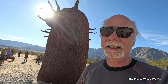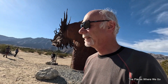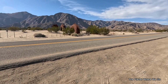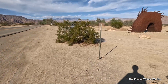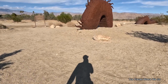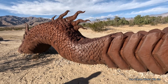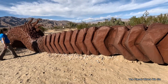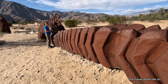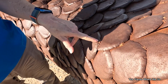Yes, indeed. We've got a dragon in the desert, and it's huge. So, there it is over there, but this dragon is so long it goes across the street. The tail's over here. Oh my gosh, it's huge. It's metal, and it's just fused together.